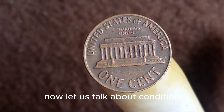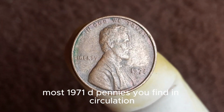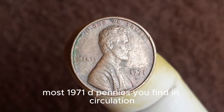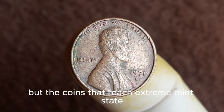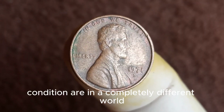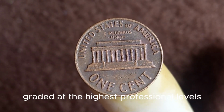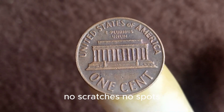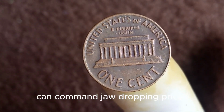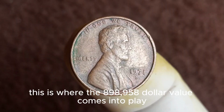Now let us talk about condition, because condition is everything. Most 1971 D pennies you find in circulation are worth only face value or slightly more, but the coins that reach extreme mint state condition are in a completely different world. A Liberty 1971 D penny graded at the highest professional levels with full original red color, perfect strike, no wear, no scratches, no spots, can command jaw-dropping prices. Elite collectors pay insane money for perfection, and this is where the $898,958 value comes into play.